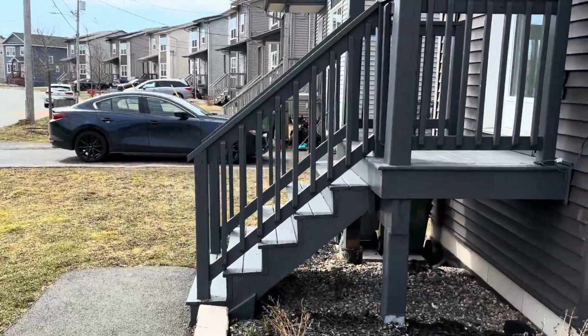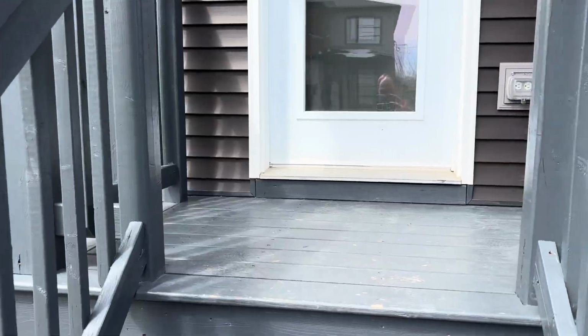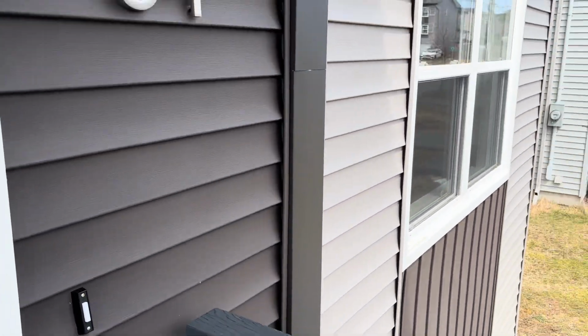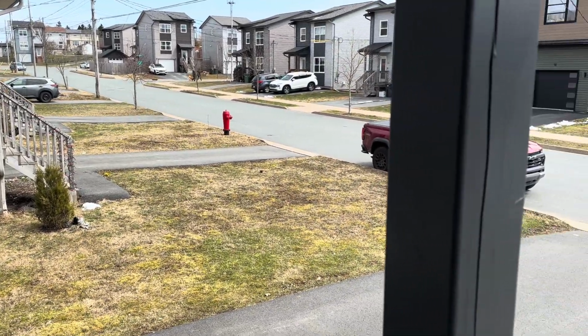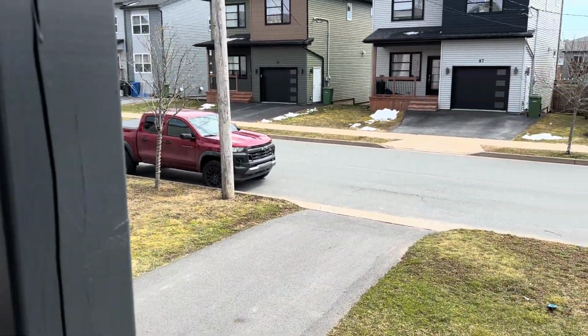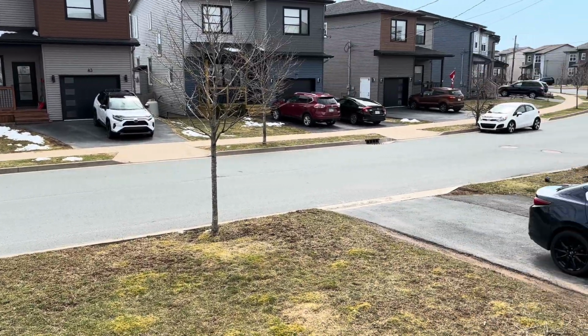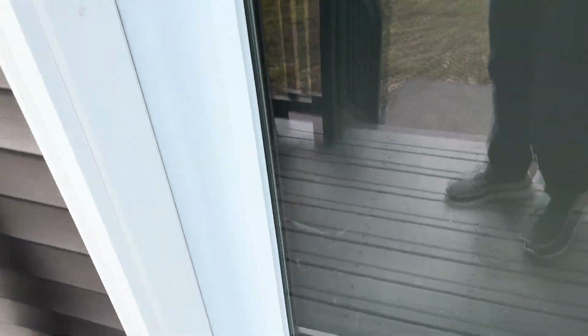All right, so now we're walking up to the front door. And I'll just turn around so you can see the view from the front door. Street view there. There we go. Perfect. All right, so let's go inside. Just gonna give my shoes a quick wipe here.